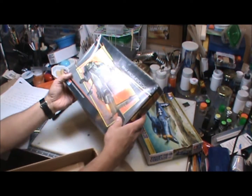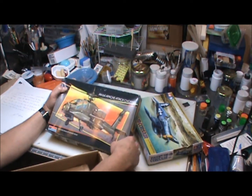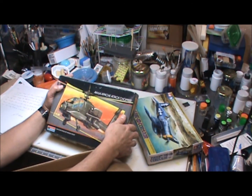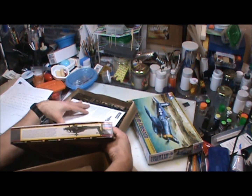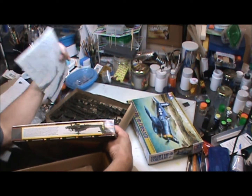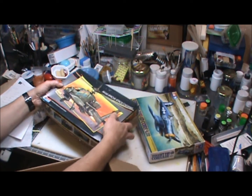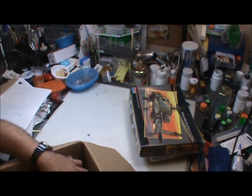And this is the kit he threw in. A64 Apache. It's the older version of the Apache. You can see it has the mast-mounted sight. It doesn't have the big flying saucer up on top, which is better known as the Longbow. So there's another one. I don't think he started on this one either. So, well, maybe he started. No, I guess not. That's all one piece. Wow. Well, thanks, James. Because I've been stashing helicopters because I was a helicopter pilot.